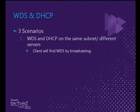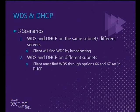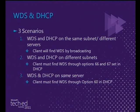We've got 3 different scenarios. WDS and DHCP on the same subnet, but they're on different servers. Broadcasting works fine there. WDS and DHCP on different subnets. I'll show you how we have to set options 66 and 67 so our clients can find the WDS servers. And the last one is WDS and DHCP on the same server. These 2 don't share UDP port 67. So you have to let one of the services have it, but then that service has to tell the clients about the other service, which is where we're going to go in and configure option number 60.